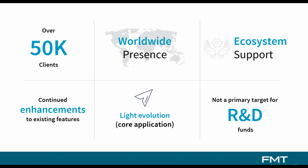Because if you think of one customer, some of the implementations that FMT's done, it may be one customer that's licensed for GP, but they're actually running it based on their licensing structure. They're running it in 70 different legal entities, 70 different companies. So you've got maybe one customer, but they'll be running multiple companies on it. It really has worldwide presence.